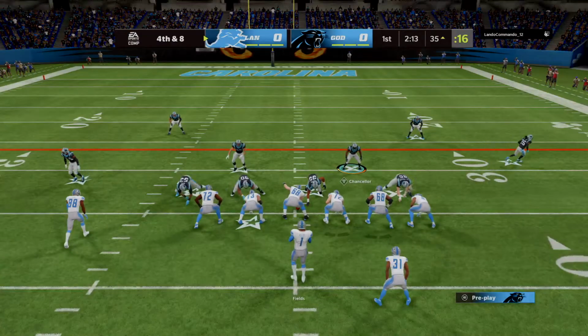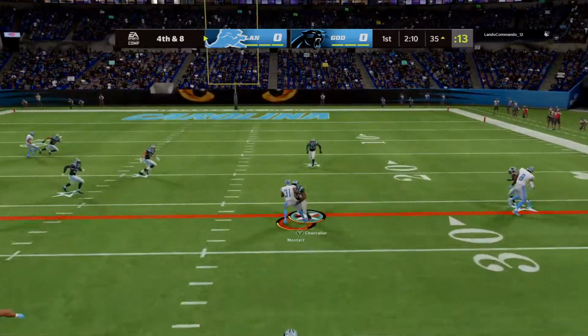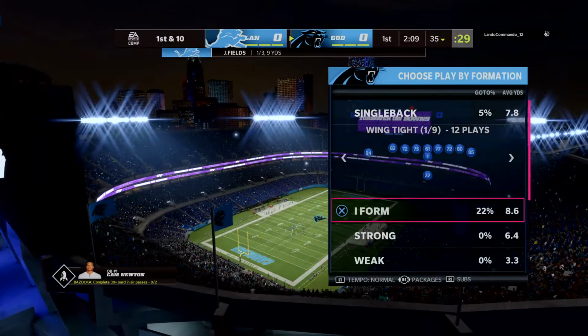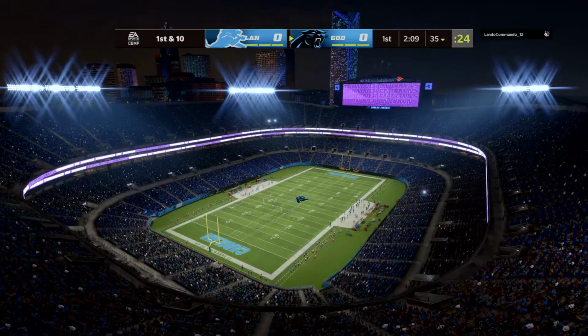So here we go. The offense is going to stay out there. They're going for it on 4th and 8. They snap it to Fields. And it's incomplete. They cannot convert, and they turn it over. Boy, it looked like he had it and dropped it. And the Panthers will get the football back.